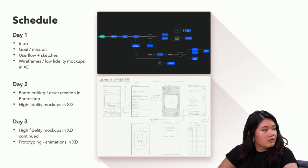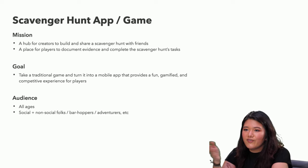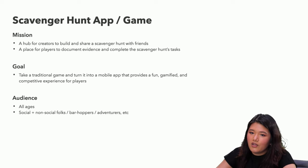I was actually inspired by one of my coworkers who did a scavenger hunt for her birthday. So I decided to make an app where all the photographic evidence from the hunt is going to be housed. It's basically a place for people to create a scavenger hunt or game to share with their friends, and a place for the players to document all of their photographic evidence so they can cross off each of the scavenger hunt's tasks.